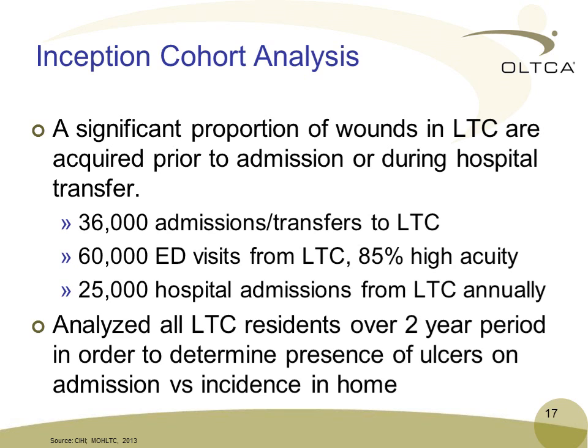The reason that we did an Inception cohort analysis was it gave us a better idea of the dynamics of how many people are coming in with ulcers, how many people have ulcers healed during the course of their initial year and a half, how many people are developing new ulcers that didn't have ulcers before, what's the transition between stages, how many get better, how many get worse, how many stay roughly the same.